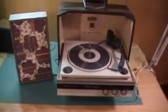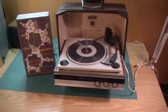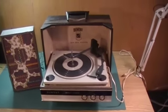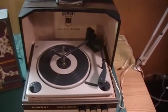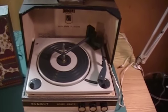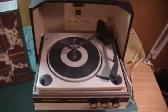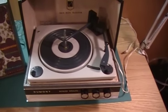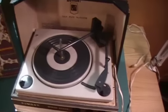And this unit is one I'm going to part out, salvage some stuff like the turntable. It's an old BSR turntable. And the reason why I picked it up for a couple of bucks was the fact that the turntable does have some life to it still. And the first record player I ever had back in the 1960s when I was a kid had a turntable very similar to this. It was a BSR and very similar style.